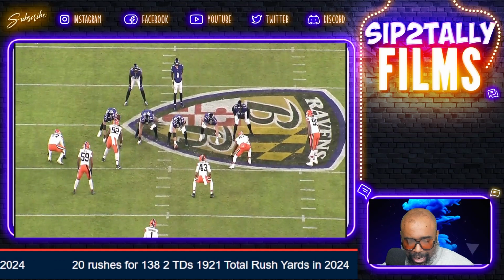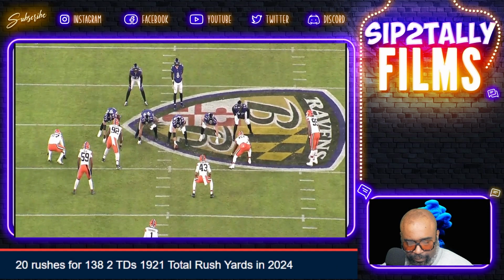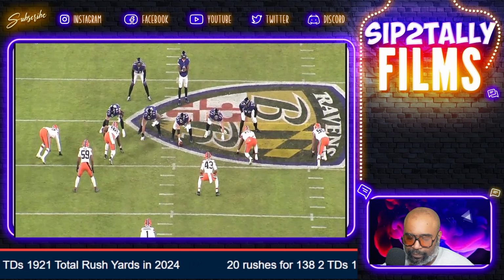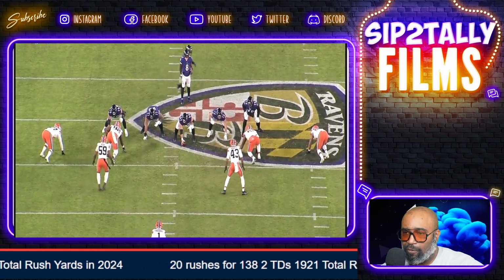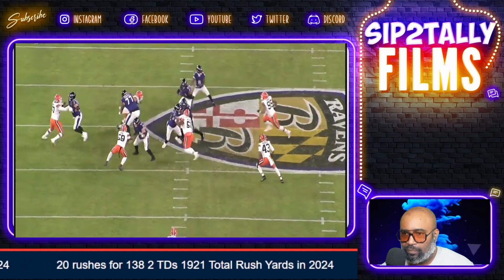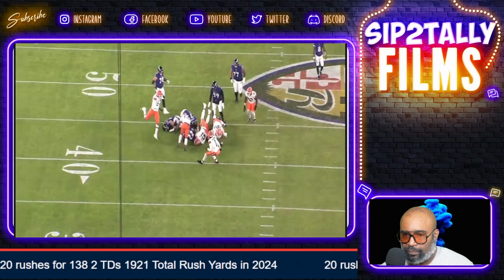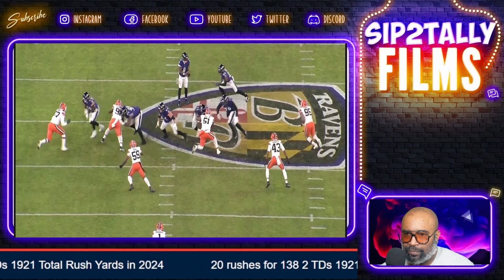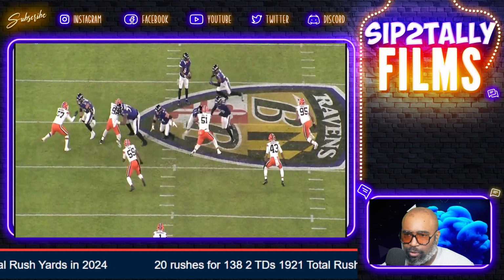All right, to this next one. Now we're in the second quarter. It's a 4-yard game from Derek. So now he's sitting right at this point. He has 3 carries, 0 yards. This is out. Is it outside zone? Yeah, outside zone, coming across.